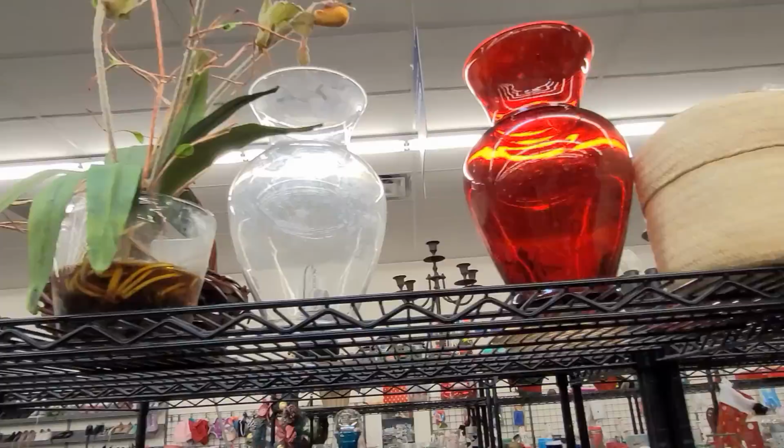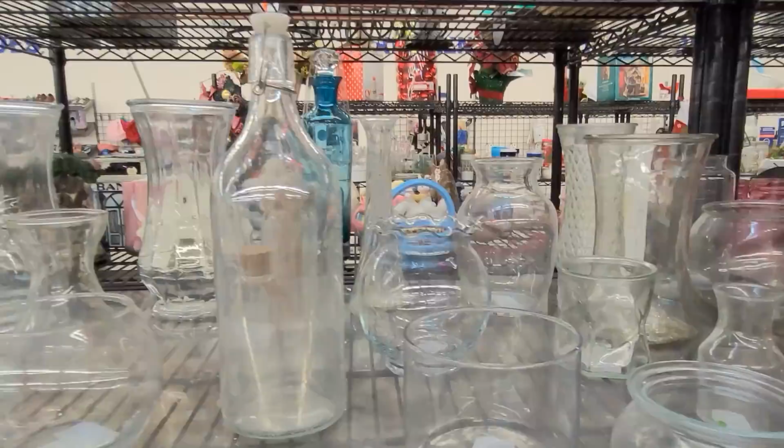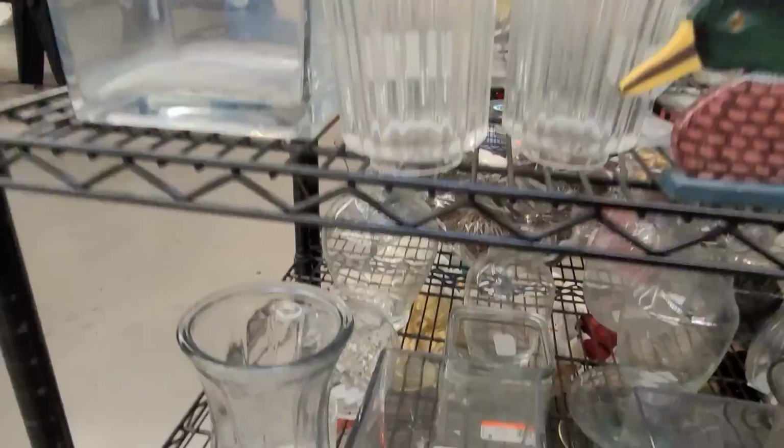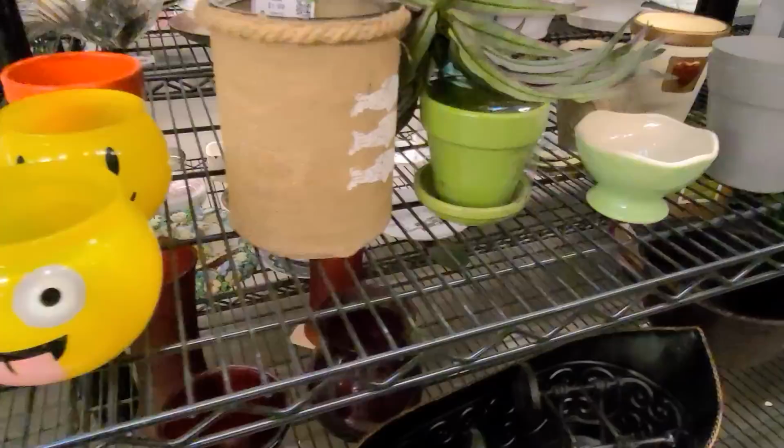We are in the vases and the planters having a look. Lots of clear glass, mostly florists' pieces today. All sorts of shapes and sizes, square ones today. Some emoji planters.